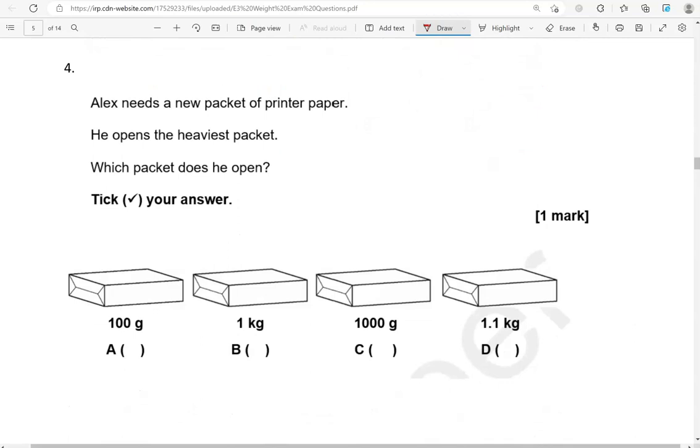Alex needs a new packet of printer paper. He opens the heaviest packet. Which packet does he open? Tick your answer. So we've got A, which weighs 100 grams, B, 1 kilogram, C, 1000 grams, and D, 1.1 kilograms. Again, remembering there are 1000 grams in 1 kilogram.